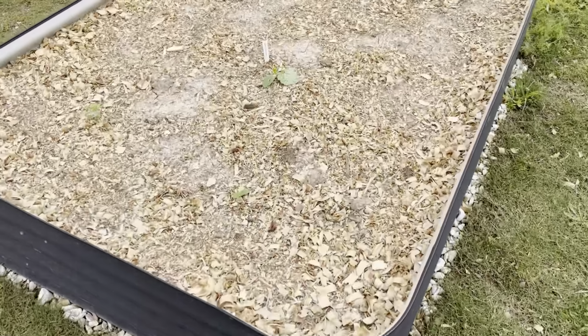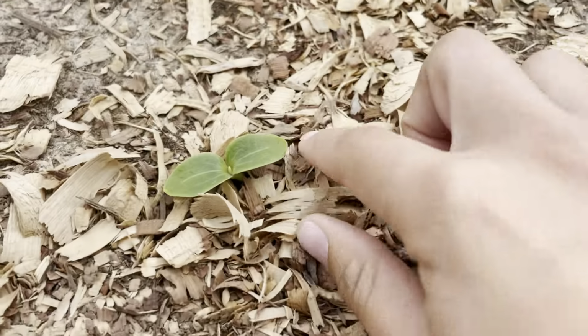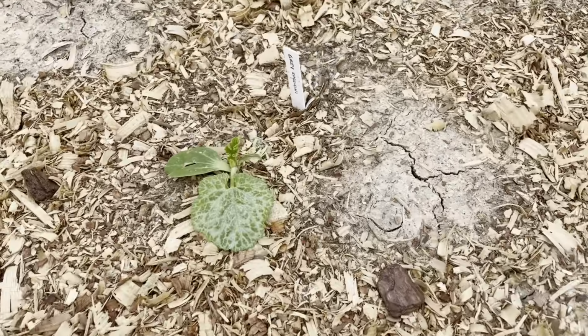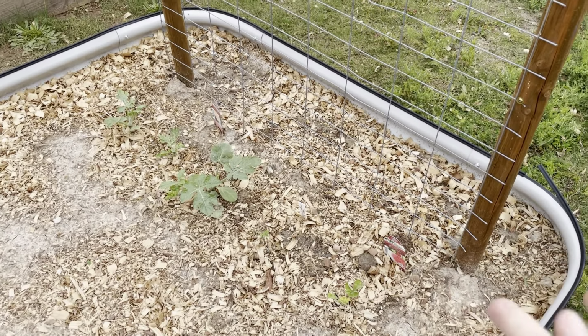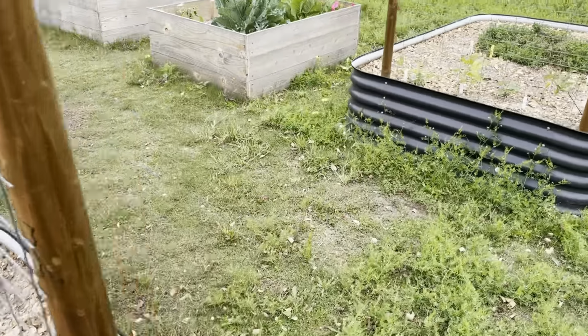And here is my zucchini. I have one that just came up from seed right here, and one that is a little bit older there. And then these are my watermelons. I have 3 orange, 2 regular red or pink, so they'll go up the trellis as well.